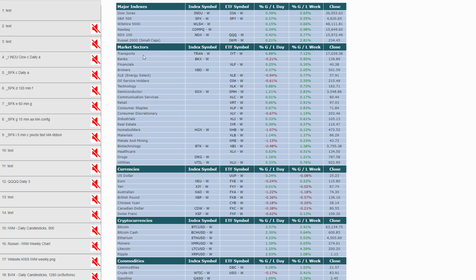Okay. Sector-wise, more sectors were up than were down, but you could see a few down sectors. I'm not sure what the deal is with the transports here. The transport index shows it's up 6.9% today, but the IYT is only up about 0.75%. So I'm not sure how they deal with their components there. Otherwise, you could see for the week, all the sectors are up. So it's been a good week.